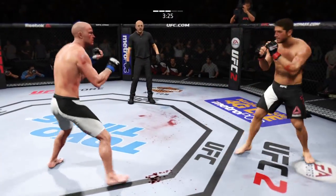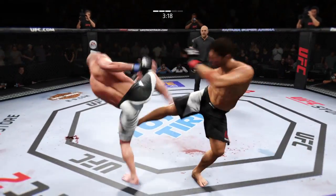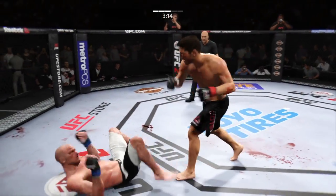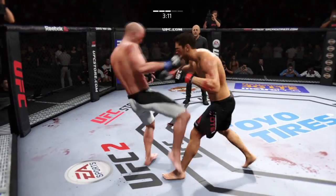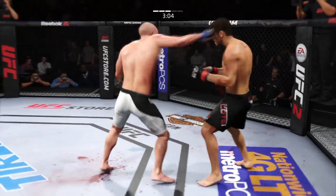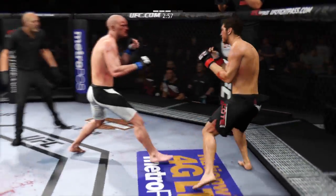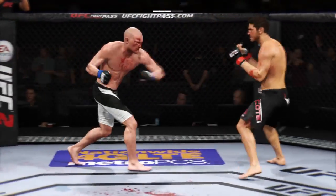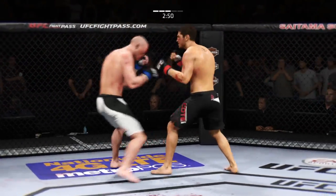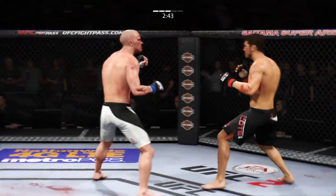Kampmann with a solid leg kick. Yeah, he's digging into that leg kick. Kampmann gets back up again. Inside leg kick. Both men landing in that exchange. Joe, we're seeing some nice work. He's really staying busy. Front kick to the face. And he connects with the left. Powerful kick. Back and forth battle.